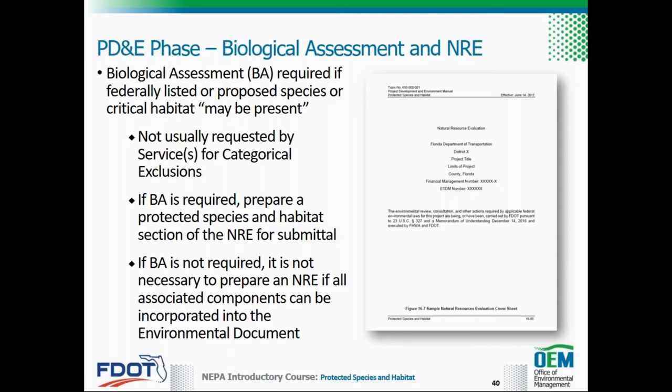A BA may be requested by the services for an environmental assessment, or EA, but is usually not requested for CEs. If a BA is required or requested by the service, the district should prepare a Protected Species and Habitat section of an NRE to be submitted to the service as a BA. If a BA is not required by the service, then the report may not be necessary and a summary of the NRE components should be provided in the environmental document as normal. However, a BA is always needed for projects which require formal consultation. The NRE includes information on listed, proposed, and candidate species and associated critical or proposed habitat.